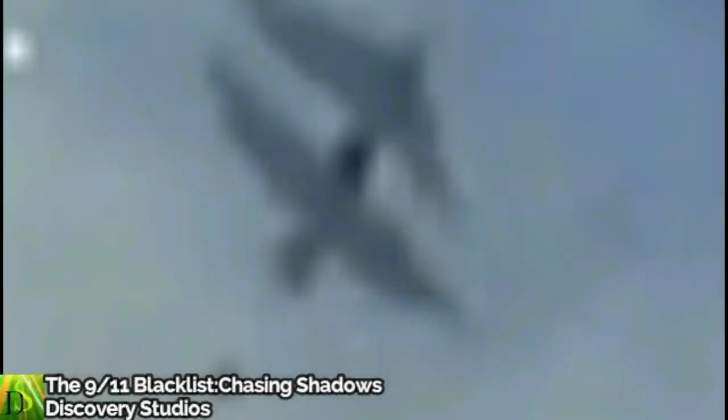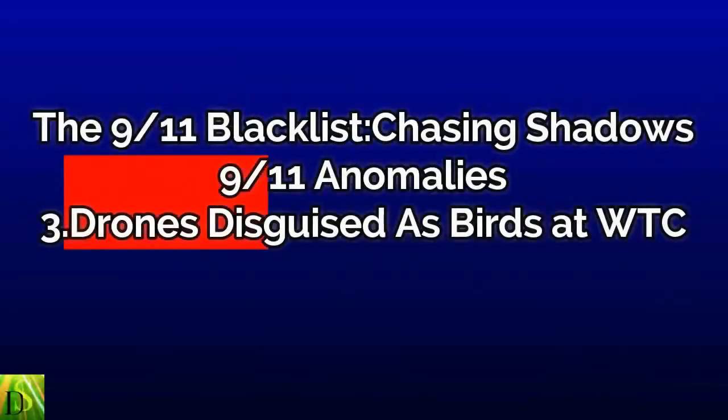So take a look at this shot. This shot you're going to have to pay attention to. This is a drone, and it's made to look like a bird. It's a close-up shot of it, but throughout this 9/11 anomaly, you're going to be looking at it. So let's get into the episode.